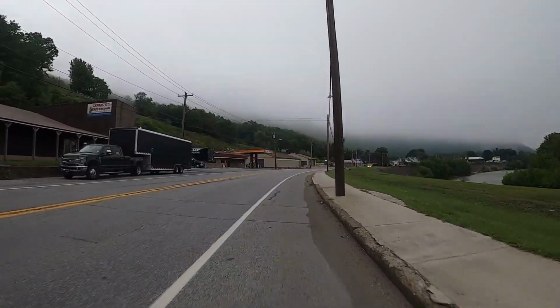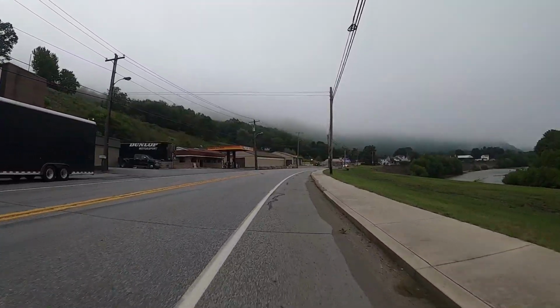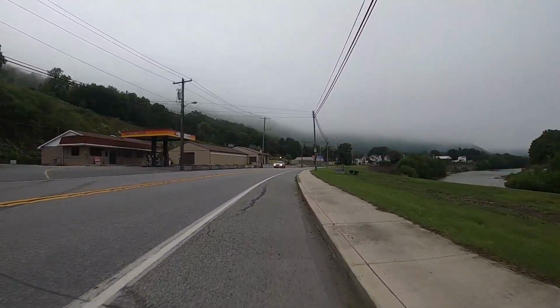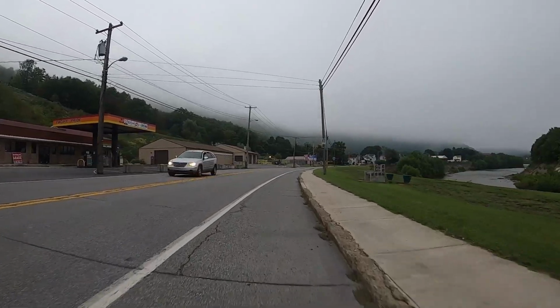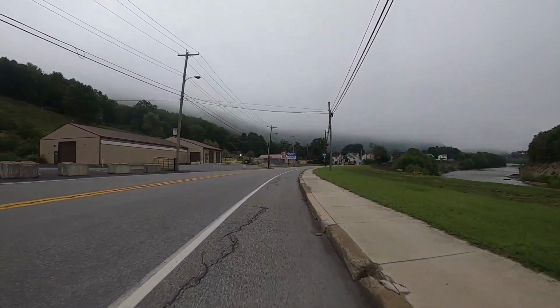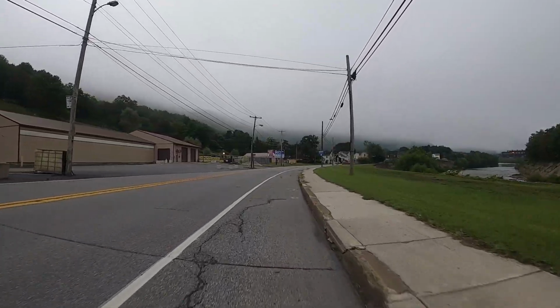Morning mist has descended upon all of these little valleys, and as I ride along the Conemaugh River, I can't even see the hill that I'm about to climb, which is kind of wild.